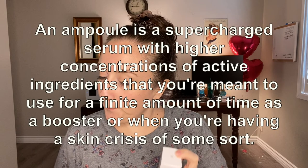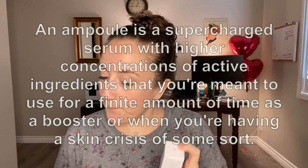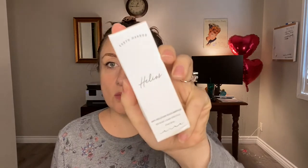So next, this is by Earth Harbor, and it is the Helios Anti-Pollution Youth Ampoule, which I will define across the screen right now because I do not know what that is. Helios worships your face by renewing skin through stem cell technology while restoring depleted antioxidants, normalizing skin pH, smoothing fine lines and wrinkles, and enveloping you in a sensual ritual with her velvety consistency and citrus blossom aroma. Her target concerns: pollution control, fine lines and wrinkles, after sun and stressed skin. This retails for $48.